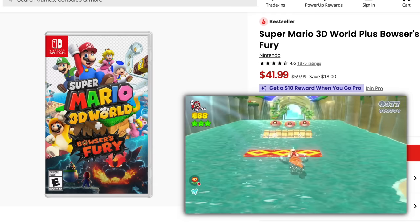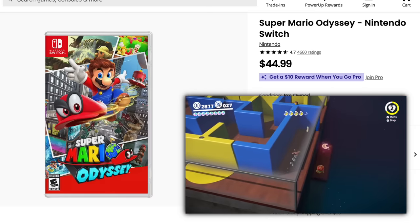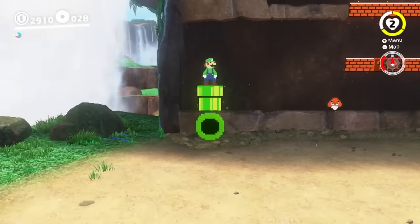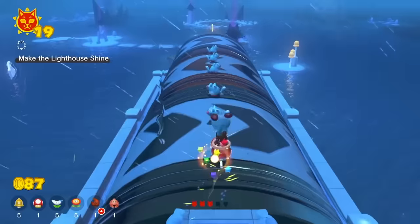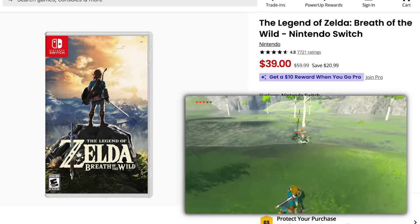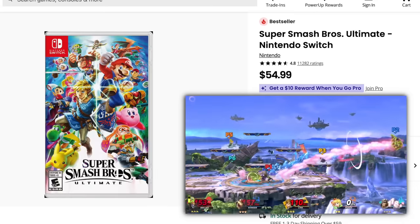Super Mario 3D World and Bowser's Fury and Mario Odyssey are the two traditional Mario games to get. And make sure you have Mario Odyssey first, but then definitely get that Bowser's Fury as well. Of course, we have games like Zelda Breath of the Wild. I still think that's the one game to have. I would get rid of all of this and keep that one game if I had no choice. That's the one.